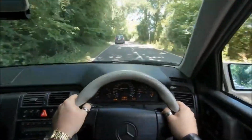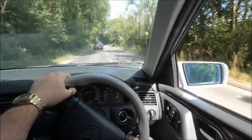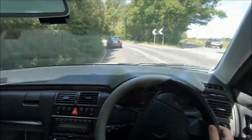Now, a couple of the other things that I want to discuss in this review are actually pertaining to its mechanicals once again, the gearbox and then the suspension. First of all, the gearbox in this one is of course an auto. I kind of love the way that Mercedes lays out their automatic gearboxes though.